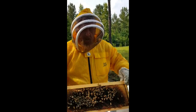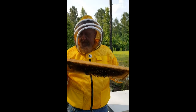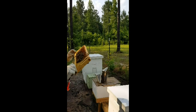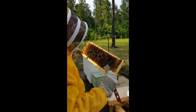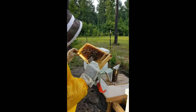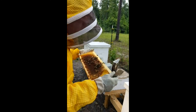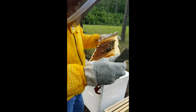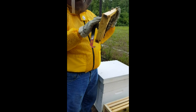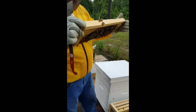It's hard to see what's going on in there. Once those cells get worn in and they get dark, it's hard to see those eggs in there. But you know, Terry, she's got a lot of room to lay. So it looks like she's doing good. Looks like she's doing fine. We'll just leave her be.